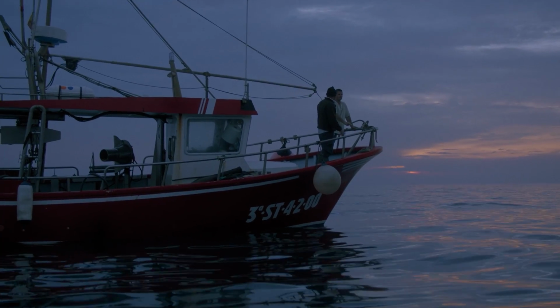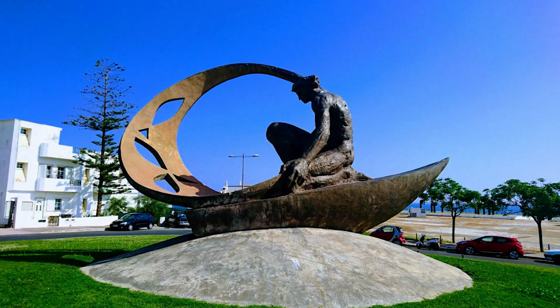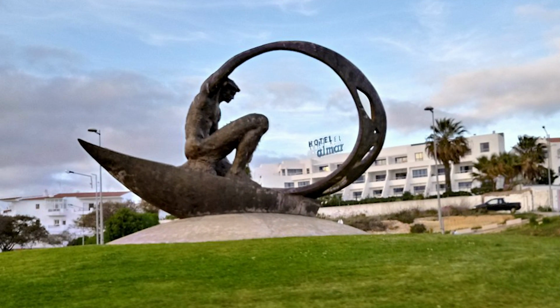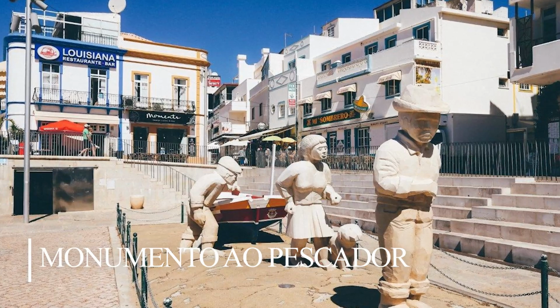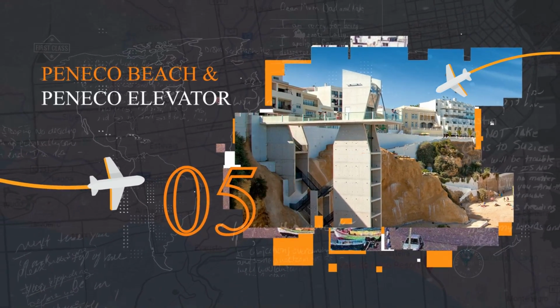Fishing boats now leave from the area set aside for them in the brand new Albufeira Marina. There is an interesting piece of art honoring fishermen on the Rotunda dos Pescadores, also known as the Fisherman's Roundabout. There is also a small memorial to the fishermen in the area right next to the beach called Monumento ao Pescador. Number 5. Peneco Beach and Peneco Elevator.